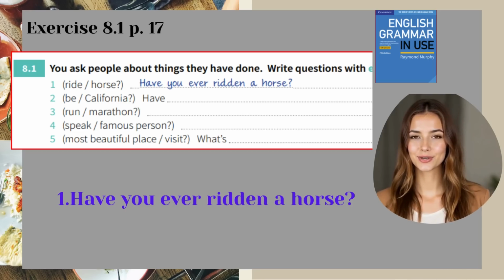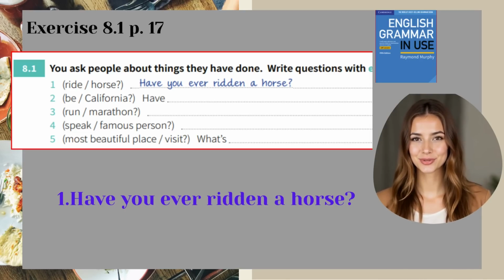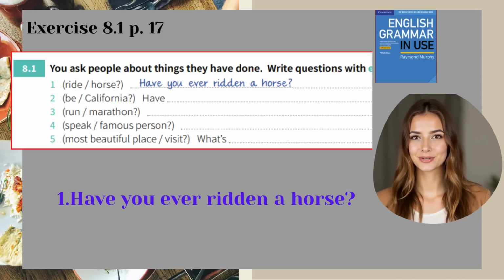Today's lesson is all about mastering the present perfect tense, the one that shows how past experiences connect with our present. We'll work through several exercises from page 17 of Raymond Murphy's English Grammar in Use, including questions with ever, completing responses with the right verbs, writing about yourself, and even filling in real-life situations. Ready to dive in? Let's go.